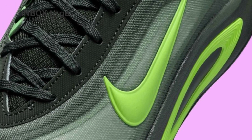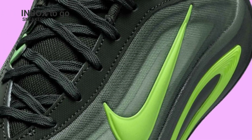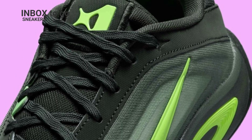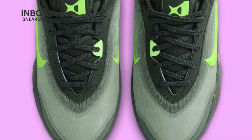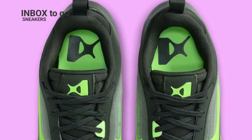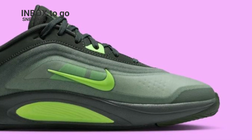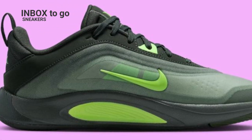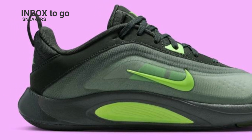Wilson's signature Nike A1 line expands with a bold new Sequoia colorway, designed exclusively for big kids. Perfect for the fall season, this edition features a deep Sequoia green mesh and synthetic upper, accented by bright, electrifying green details on the molded swoosh, tongue logo, and medial foam inserts. The contrast between earthy tones and vibrant highlights gives the shoe a fresh, energetic look.